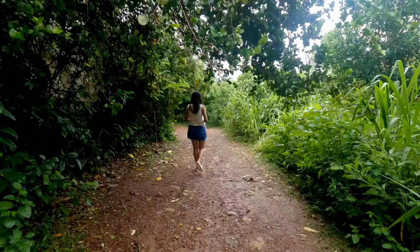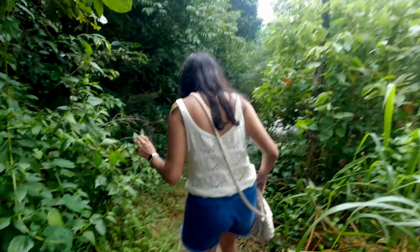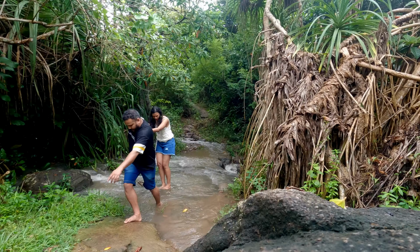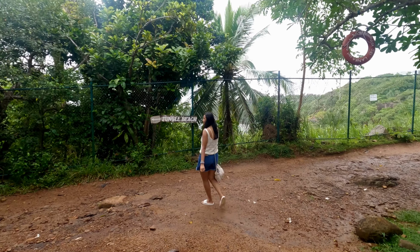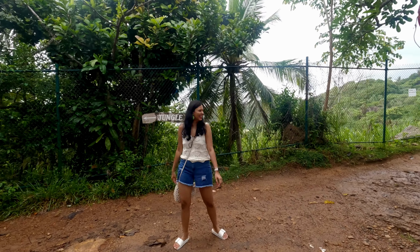We set out early in the morning and reached the foothills of the Japanese Peace Pagoda. From there we had to hike around 2 kilometers to reach the temple. We just wanted to visit the beach and the Peace Temple. We were not prepared for a hike.